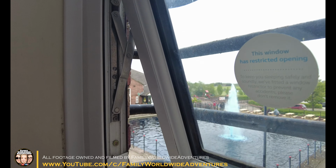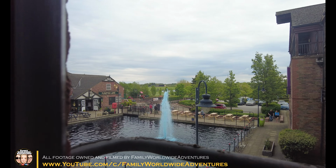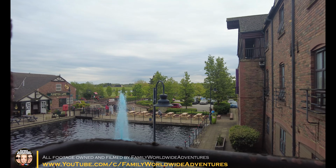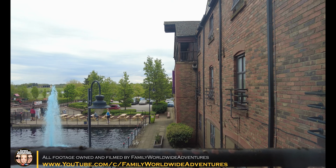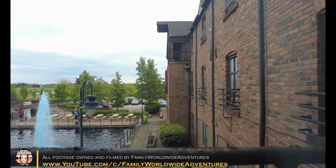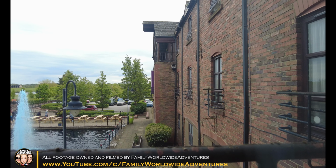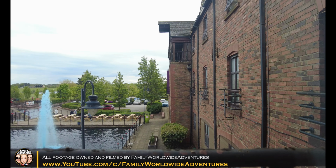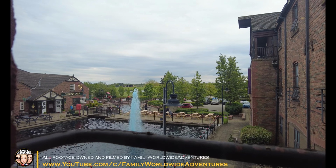But we are at Furzton Lake, and you can just see in the distance, it's very quiet around here, I must admit, apart from the actual fountain. Large car park. If you're not stopping at the Premier Inn, you've got to pay to park here, but if you are stopping at the Premier Inn, you just put your number plate in at reception, so then you won't get charged. That is Furzton Lake Premier Inn.